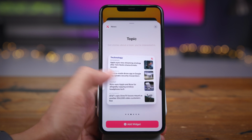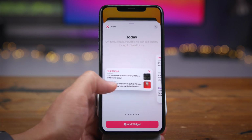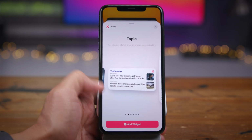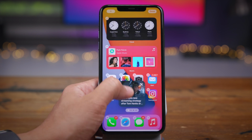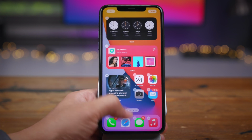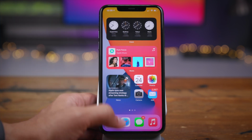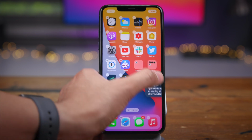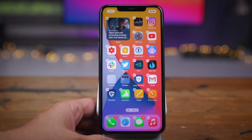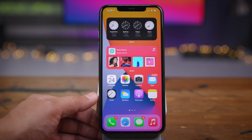So here is the news app. You can see you have two different types. You have small, medium, large topic, and small, medium, and large today. So you can choose the news widget that interests you the most. So I'll just drag that one and drop it just like that. So I have 3 widgets on that one screen. And of course I can simply drag the widget over to the other page. So I can have widgets on multiple pages if I want to do that. It's super simple, super easy.